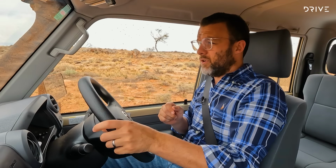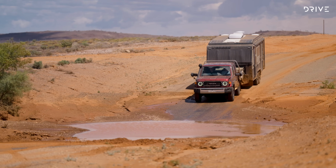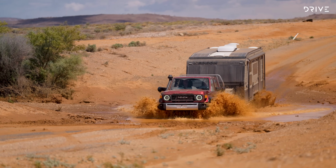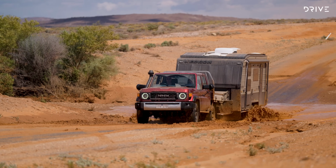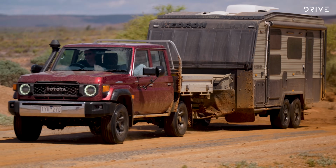Now, we also had the opportunity to do some towing with this 2.8 litre 4-cylinder LandCruiser. We had a 3.1 tonne Kedron Caravan hooked onto the back, about 300 kilos of ball weight, something around that area anyway. And we drove it on a bit of bitumen and a bit of dirt and through some wallows and that sort of thing.